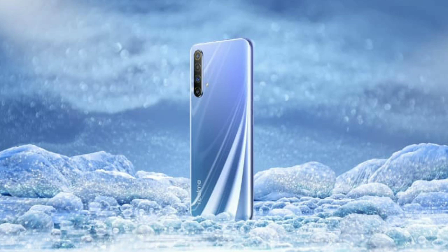This handset doesn't offer support for an in-display fingerprint scanner, as it features a side-mounted sensor. The Realme X50 5G packs a 7nm Qualcomm Snapdragon 765G chipset. It is backed up by 12GB RAM and 256GB internal storage, which is amazing, if I'm being honest.